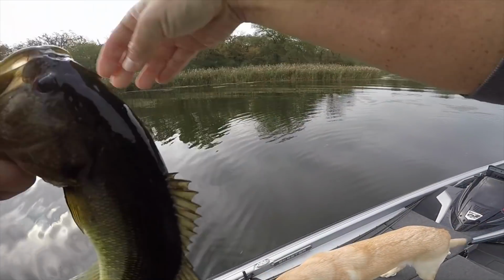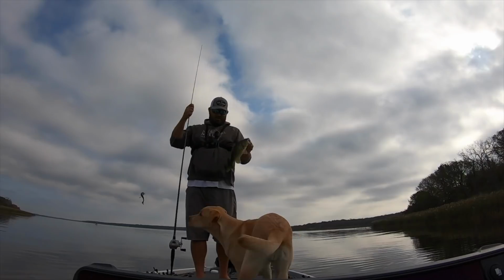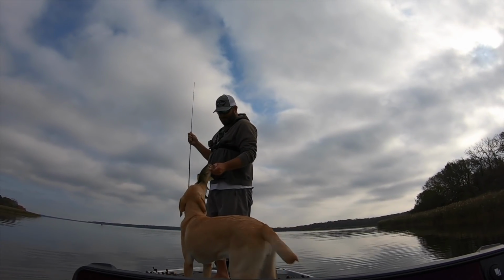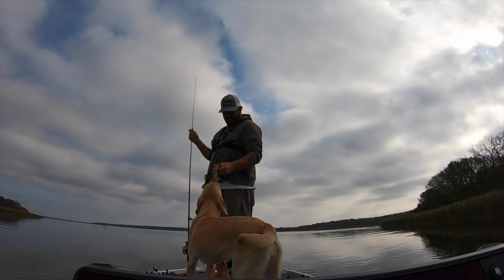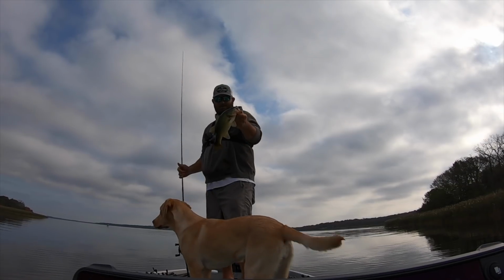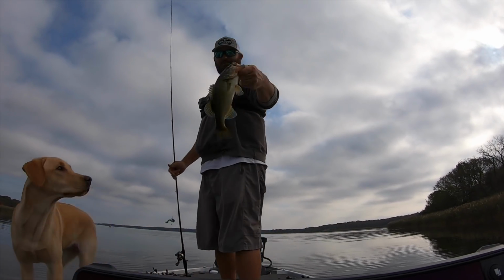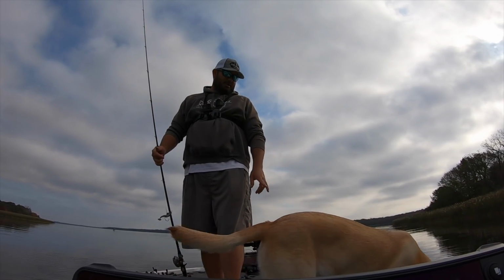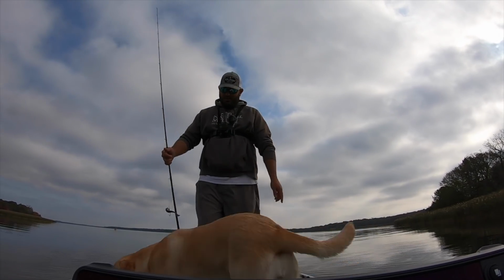Skeeter, here you go. Oh, birds. She saw birds. What's that? Oh, belly lick right there. Give them a belly lick and an ear scratch. They come back and see you. Don't chase him in the water now. Hey, get off the rods.